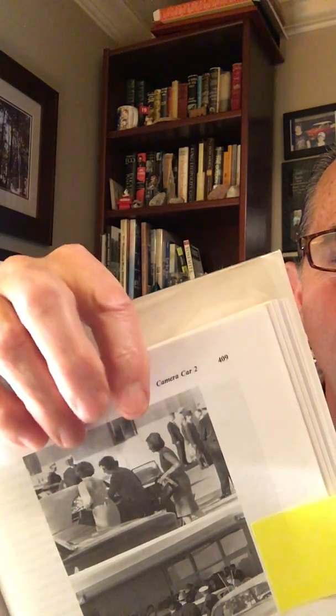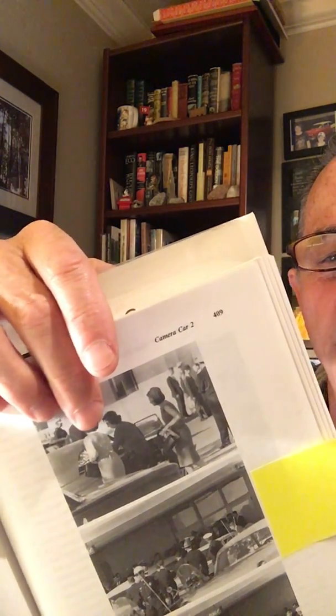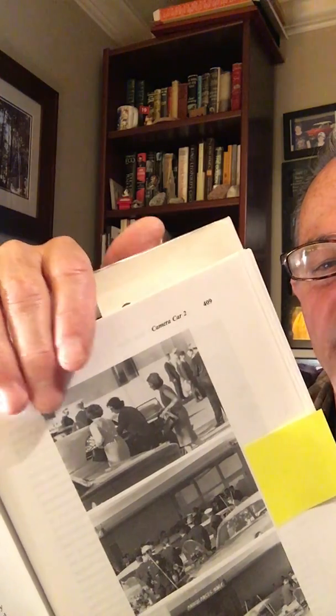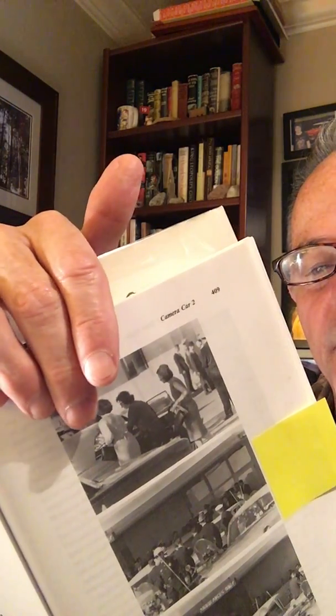Okay, I go through this every once in a while and see new things all the time. I was just going through here this morning and I saw this photo up here, where it shows at Parkland Hospital the members of Mrs. Kennedy's staff leaving, and you have Pam Turnure and Evelyn Lincoln and Mary Gallagher, and it says here that Mary Gallagher was leaving with Mrs. Kennedy's purse and hat.